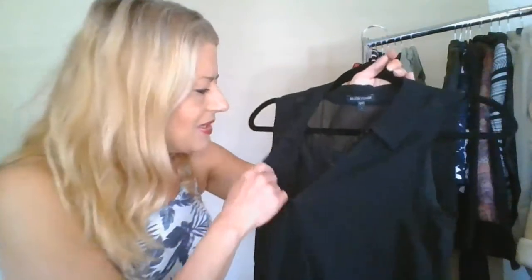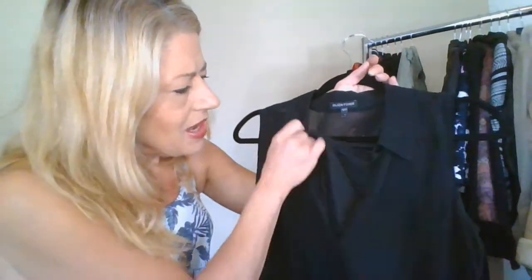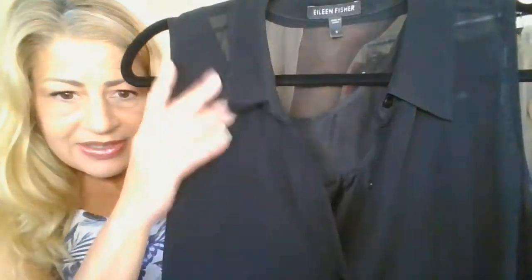Okay. This is 100% silk, Eileen Fisher, and it actually is two pieces. So it has its slip underneath, and then it's a shirt, collared, sleeveless, button-down shirt dress. So I think this one should do very well.